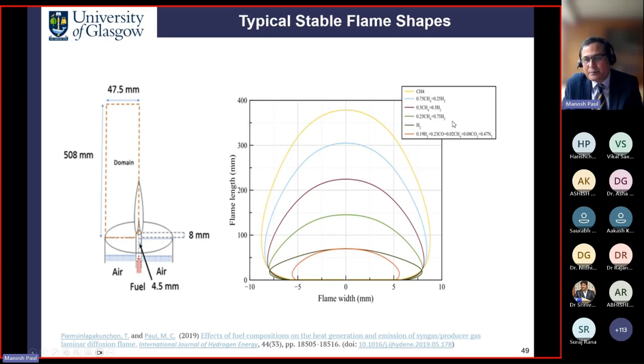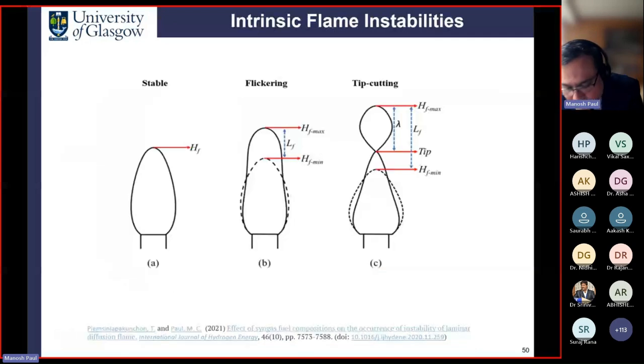Very simple. However, if you now introduce diversity, so diverse options, syngas, producer gas, which come with various sorts of compositions, you can see that combustion performance is going to change because the flame shape is going to change, and hydrogen is there. So if your flame shape changes, obviously you expect the thermal power coming out of it as heat is also going to change, but this is a classic stable flame.